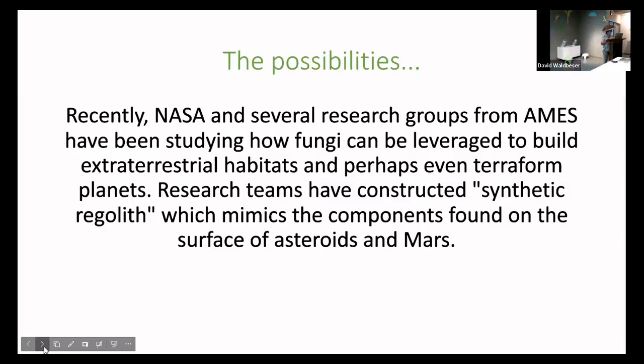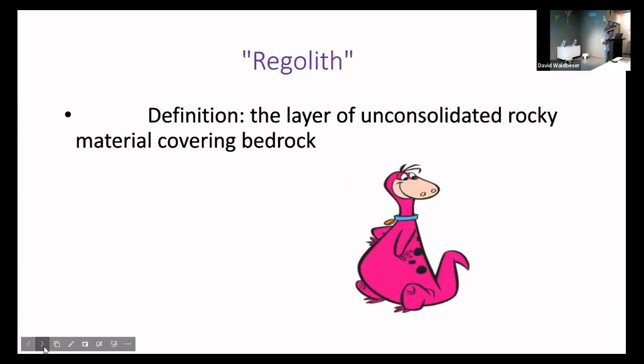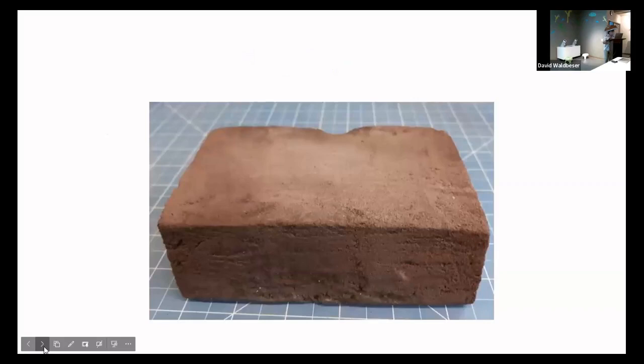Okay, research teams have constructed synthetic regolith, which mimics the components found on the surface of asteroids and Mars. And the definition of that is the layer of unconsolidated rocky material covering bedrock. And that is what it looks like.